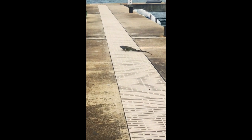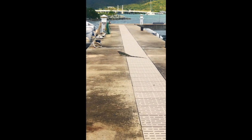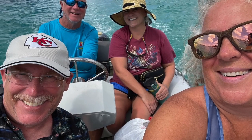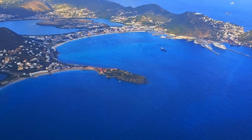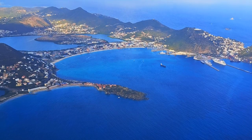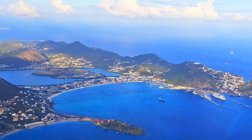An iguana met us at the dinghy dock to say goodbye before we caught a ride to the airport. Oh yeah, the bus is $2 and cabs are $10. Here is our last shot of St. Martin as the plane turned towards the west and headed for home.